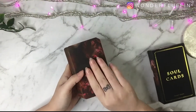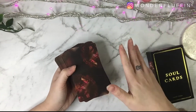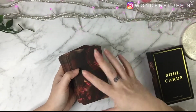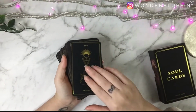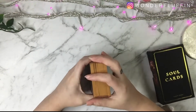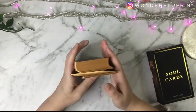Obviously, I have the black and gold version. There is a pink and gold, which is essentially the same design. I think the flower on the back is slightly different, and it's more of a bright pink as opposed to black. And then on the front, it's a sort of baby pink with the gold foiling, and you've got the gold foiling around the edges as well. I just absolutely died for this colorway. I think it's just so beautiful.